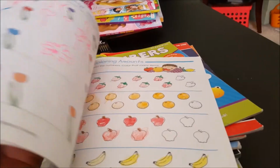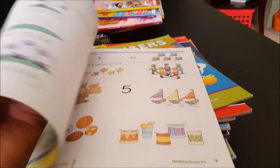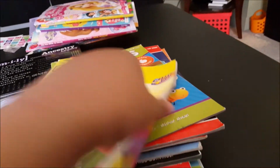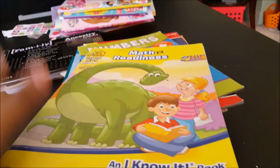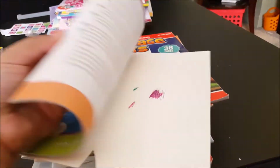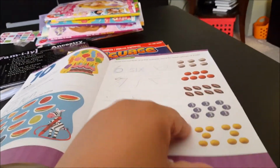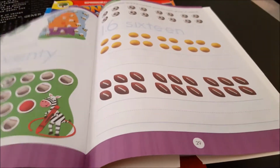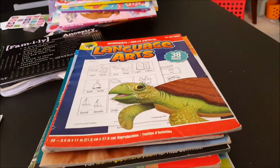Now, as you see, we've done a lot of the sheets already in here. She knows how to count her numbers pretty well already. And we've done a lot of them already. So I think I'm going to get rid of this. This I know we've done a lot too. As you see, she traces already and counts well over 20. I'm going to get rid of that. We already went through that.